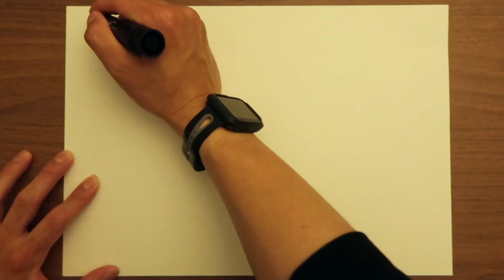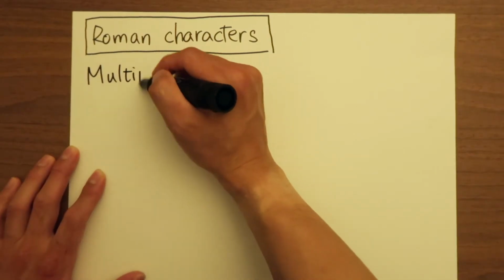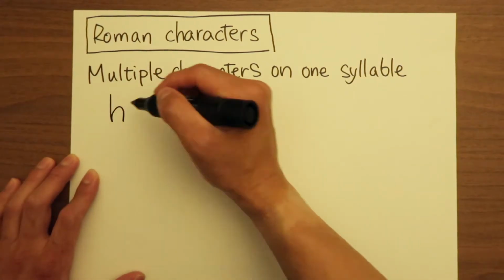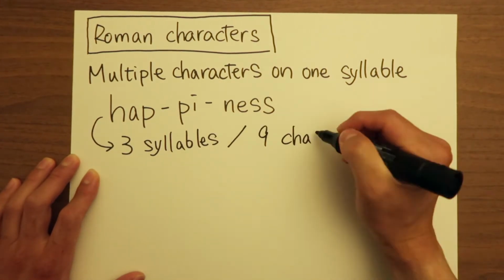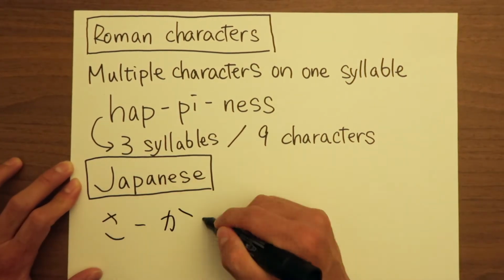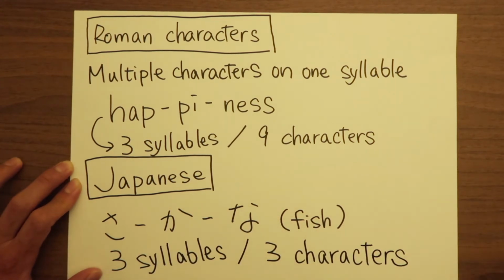On the other hand, Roman characters cannot be seen the same way because most of the time, you will have to use multiple characters in order to create one syllable. For example, happiness, which only has 3 syllables, but the word is composed of 9 characters already. On the other hand, sakana also has 3 syllables, but it's also only made up of 3 characters.